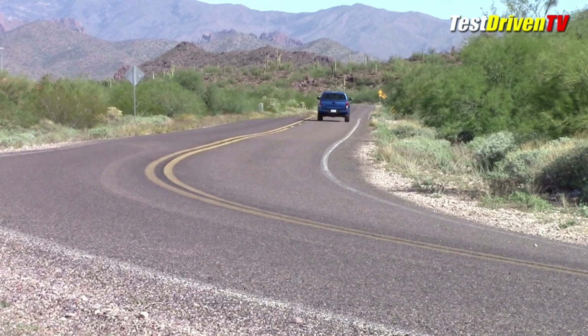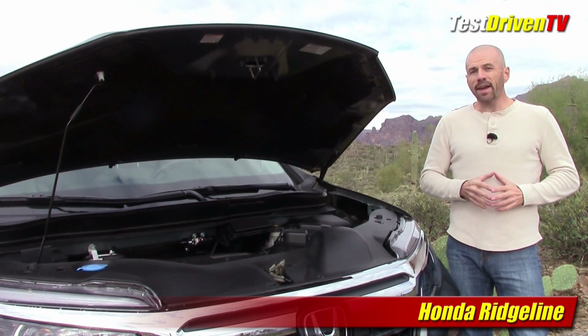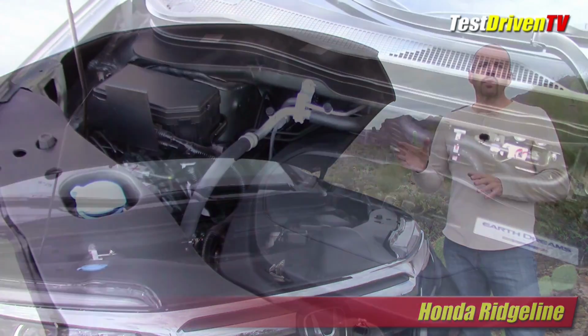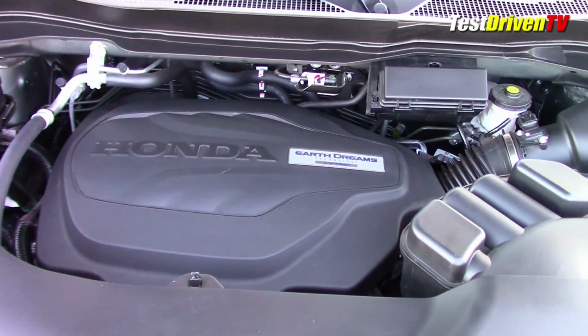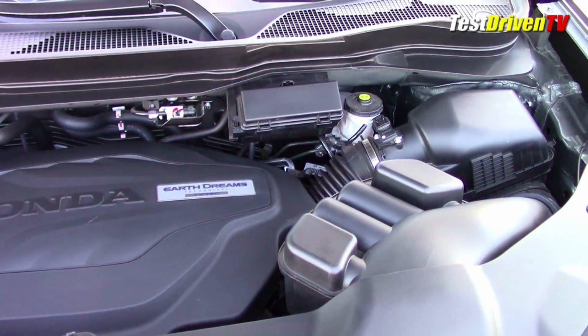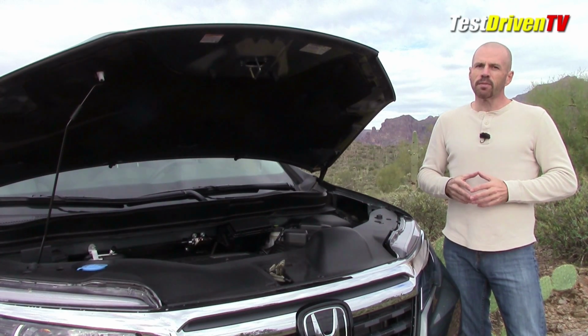The 2017 Ridgeline is available in both all-wheel drive and front-wheel drive. This is an all-wheel drive model, but they all have the same engine, 3.5-liter direct-injected V6, 280 horsepower, and it comes exclusively with a 6-speed automatic transmission. In the all-wheel drive here, the EPA rates it at 18 mpg city, 25 mpg highway, and 21 mpg combined.